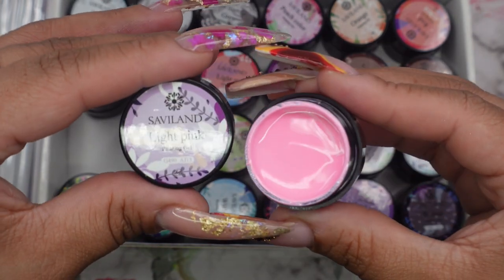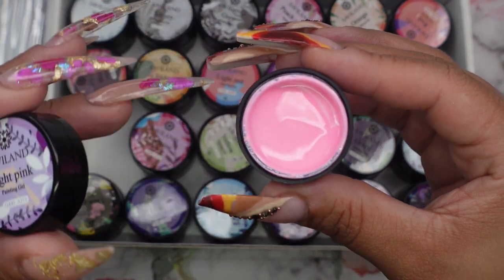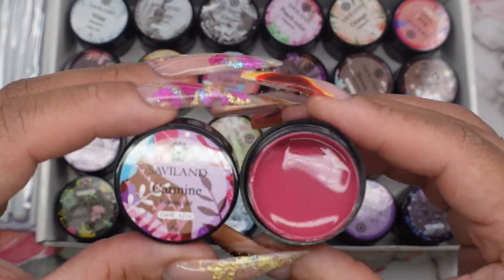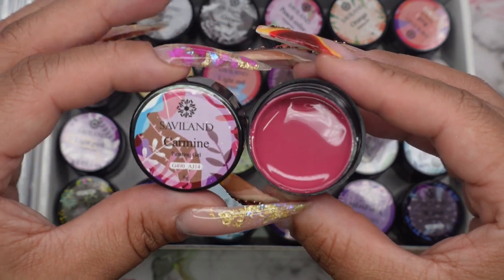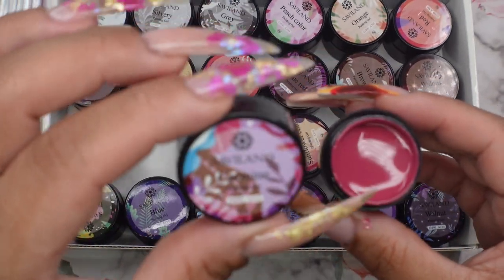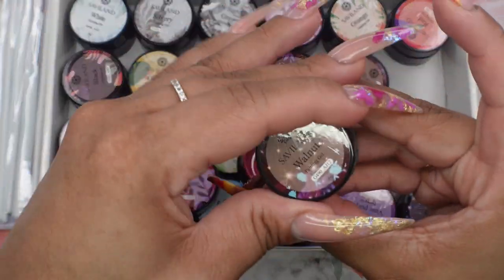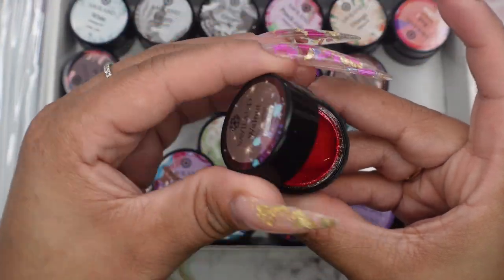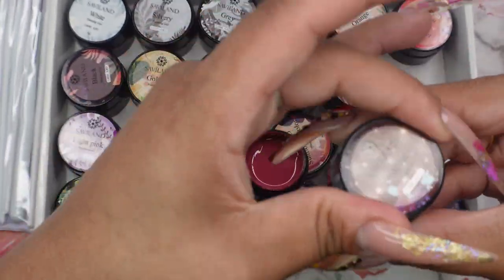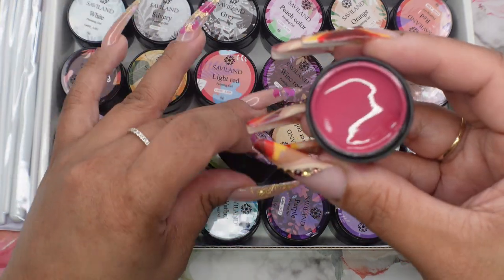This one is light pink. Ooh, this is cute. It's like a baby pink. This one's pretty. This is like the perfect baby shower color. Next is carmine. I honestly feel like, I don't know. I would consider carmine to be this color, which is more of a red, but they decided to label this as the carmine. I keep saying carmine color.